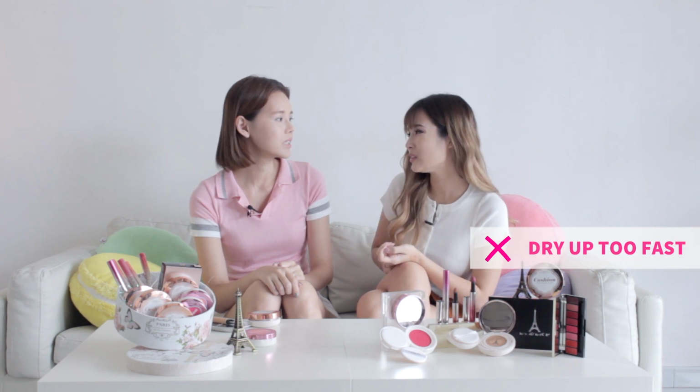Okay, now moving on to the next and final battle for our cushion. Let me ask you, what is the one thing you hate most about cushion? I think cushion compacts in general dry up too fast. Yep, and usually I use them for about a month plus, and then you have to buy a refill already, right? Yes, exactly. Most people feel that buying a refill is cheaper, but if you calculate, it's also very expensive. Yeah, that's why I usually stock up in Korea too. Cheapskate. Okay, it's really way cheaper there.